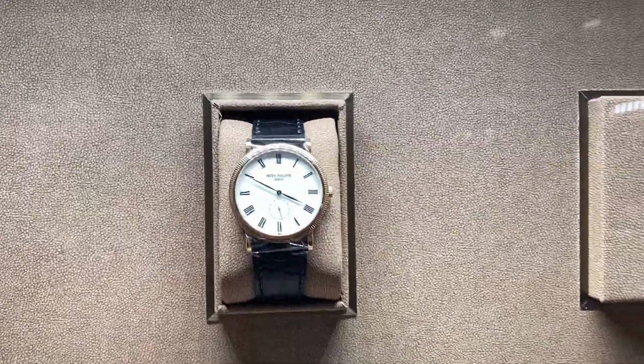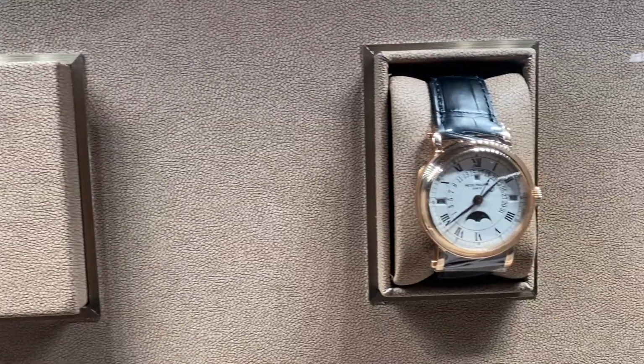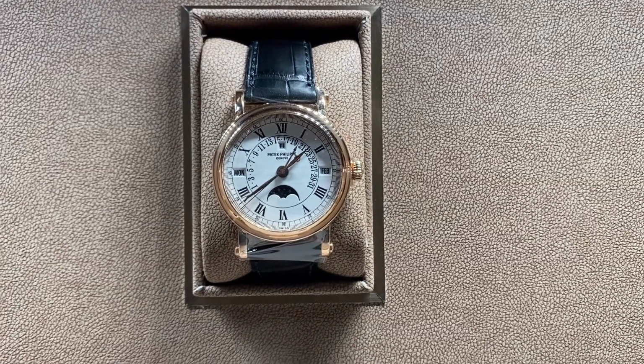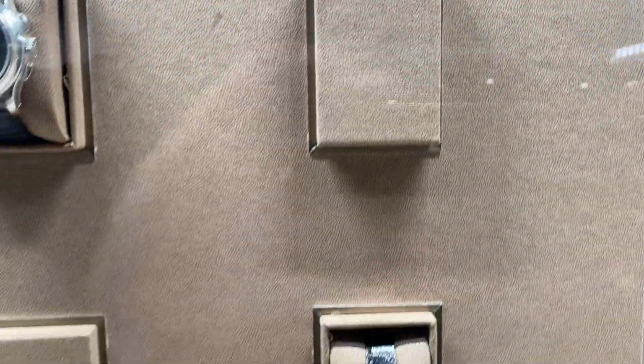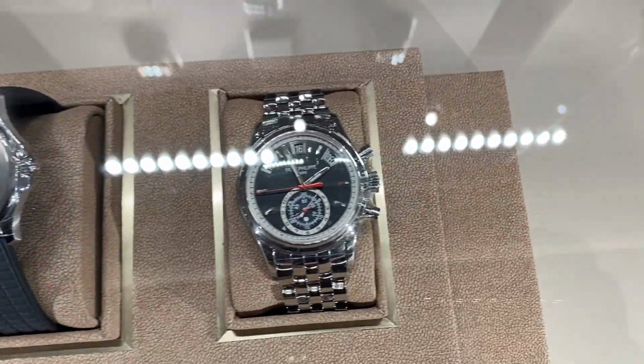Next is the Patek Philippe shelf. First we have a Calatrava in rose gold with small seconds. Then, also in a rose gold case, a Grand Complication with perpetual calendar and moon phase. Then we have a vintage and very rare Aquanaut with a blue dial, reference number 5066, from the late 90s, made exclusively for the Japanese market. And then, to me not particularly beautiful, an annual calendar chrono on a bracelet.